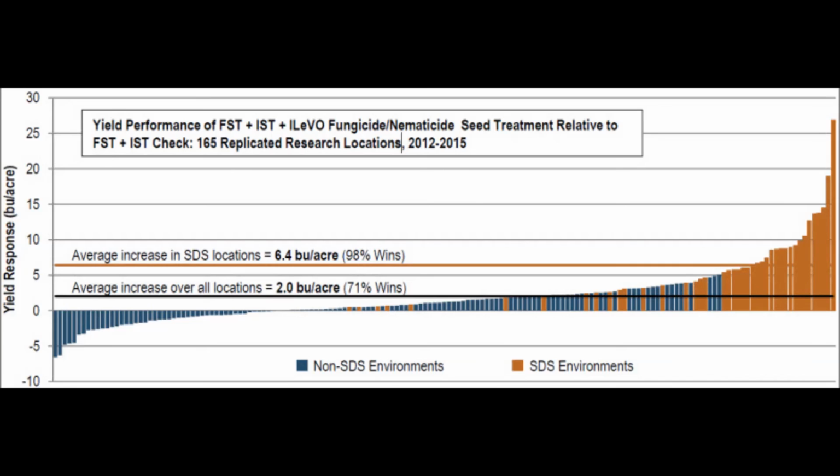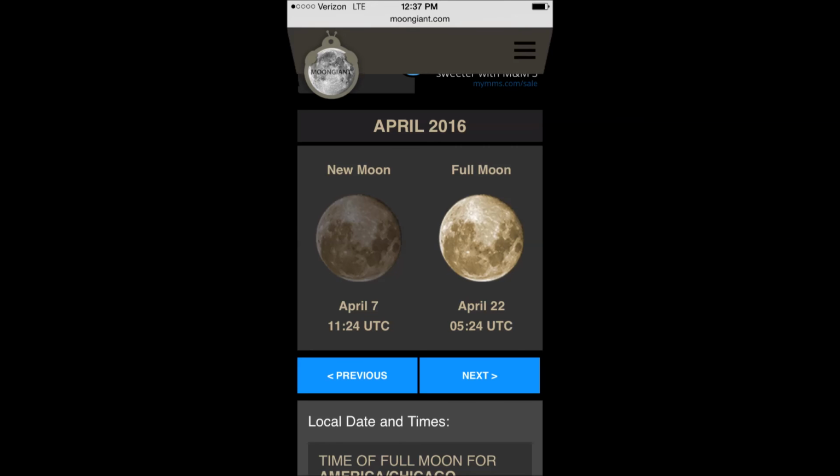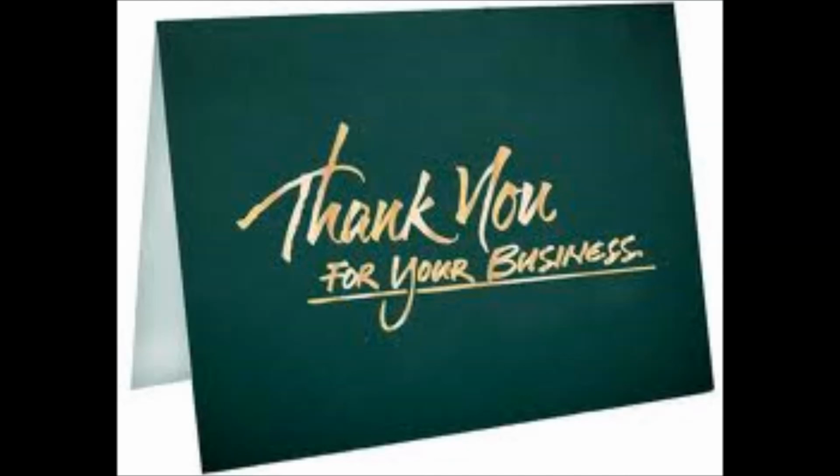For those of you who attended the winter meetings, just as a side note, it is going to be a full moon. I think it's Friday, April 22nd. So just as we talked about at the winter meetings, just as a joke, it's a good time to plant beans on a full moon.